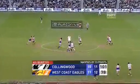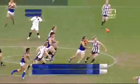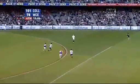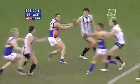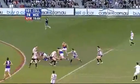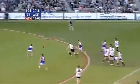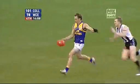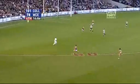Heath Shaw standing in. Seavey got the tap. Egan did well, stood firm there. Nicely done. Over to Morrison. High ball to the 50. Tarrant's there. Dynak. Oh! Two Eagles collide heavily. I think it's Selwood down. He's got some heavy knocks in his short career. He got poleaxed by a teammate.